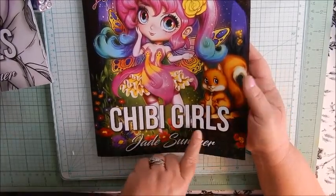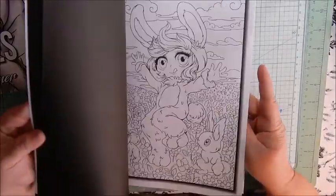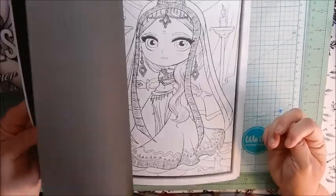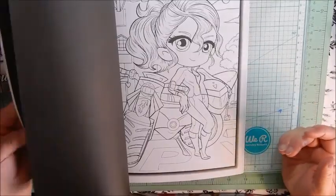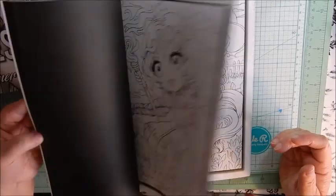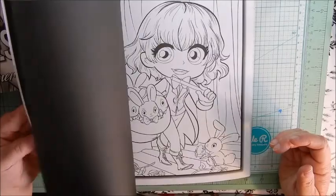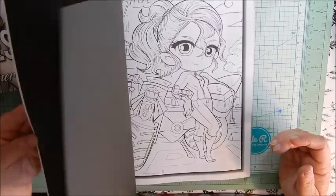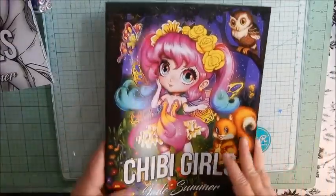I also got Jade Summer, I think it's pronounced, Chibi Girls. They're just really cute little girls. And I love their eyes. I think I would have fun coloring their eyes. And they're just big characters. I like that in general. Quick flippy flippy. Okay, you guys get it.